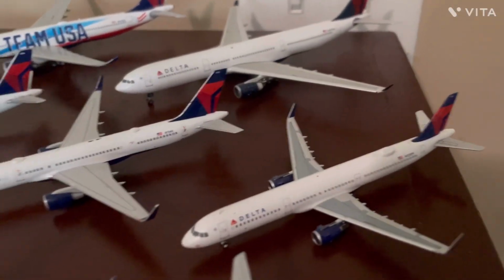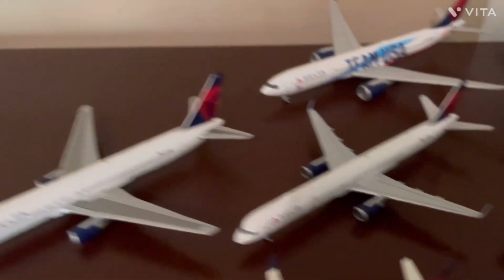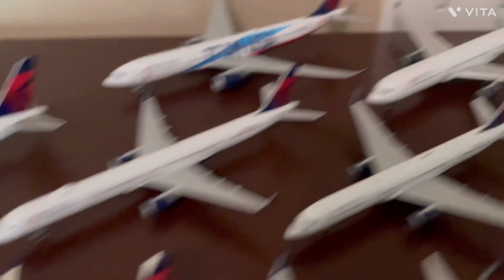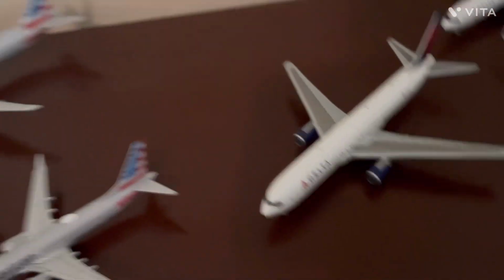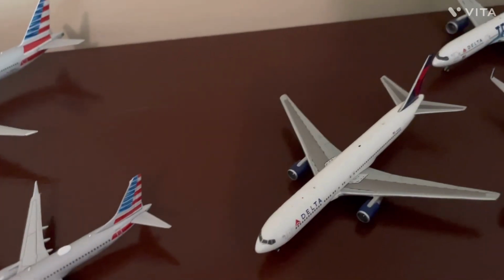We have an A321 by NG Models, 757-200 by NG Models, 757-300 by Gemini Jets, and 767-300 by Gemini Jets. A330-300 by Gemini Jets, A330-300 Neo Team USA by Gemini Jets. Now the plan is to get 3 more Delta heavies, and my Delta collection will mostly be complete.